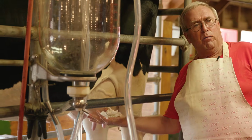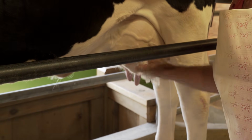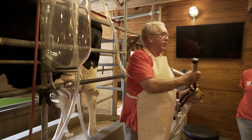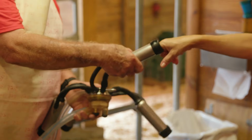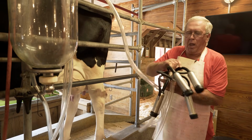It's actually a relief to the cow to get the pressure off. You can see how tight her bag is here right now. And then after we get done milking, this will be kind of all sucked up and loose again. Now, this will hook up. Would you like to stick your finger in there, Sam, and see how this thing works? I sure would, yes, Dale. Look, see how that is? Whoa. It's like a vacuum cleaner, right? Yes, it is.